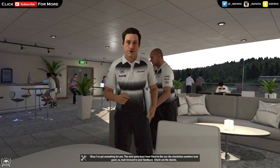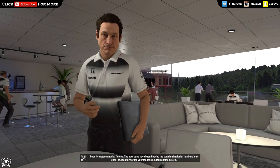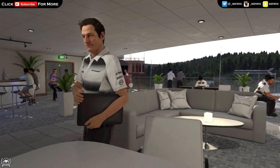Okay, I've got something for you. The new parts have been fitted to the car. The simulation numbers are good, so I look forward to your feedback. Check out the details.